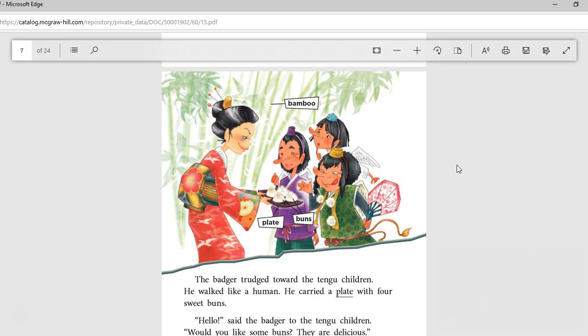So the picture of the woman that we thought we were looking at, the woman on the cover, was in fact the badger. Oh my goodness.